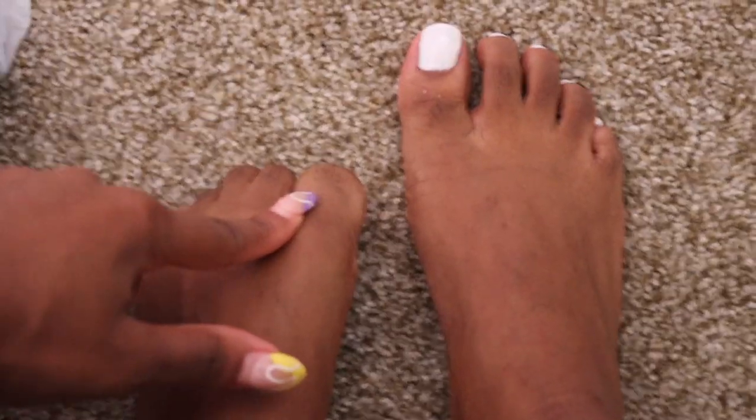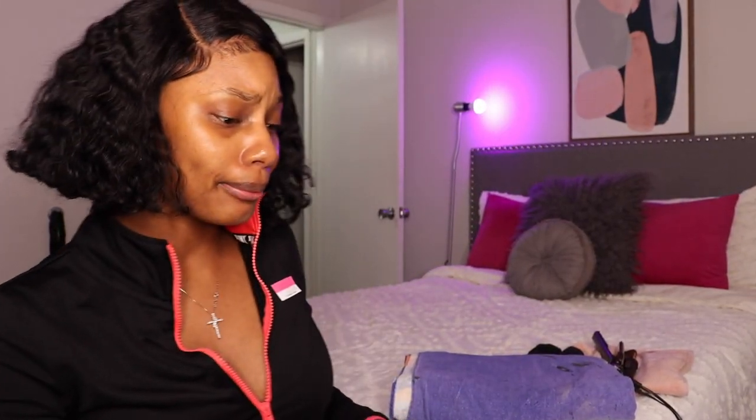Child, I shouldn't have tipped her. I tipped her $20. I got to shave my toes too. Do y'all shave y'all toes? Because I do. But, yeah, child. Let me know about that tipping situation, because if I could take my money back, I would. I just don't want to be that person, so I don't.